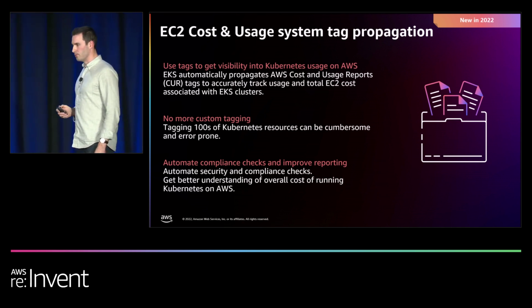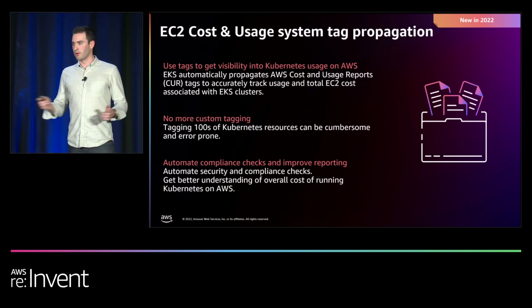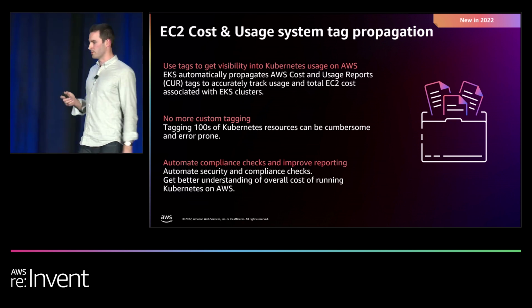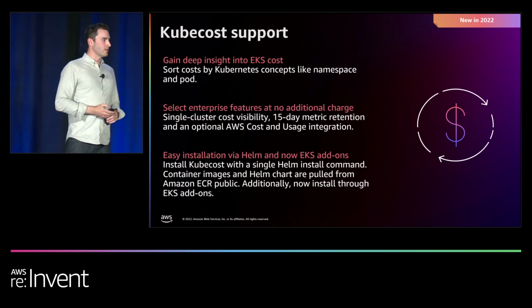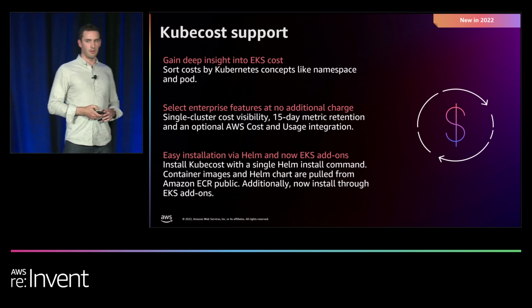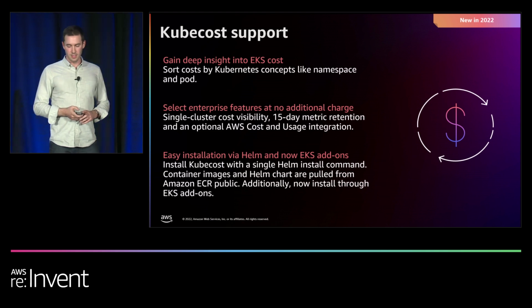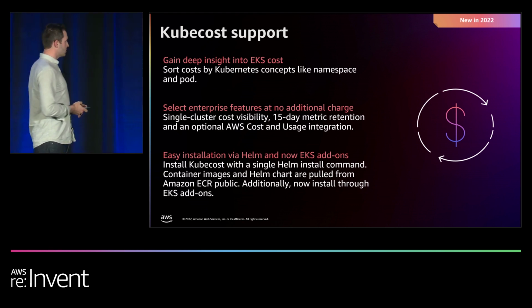For a lot of you, that's not necessarily enough. It helps, it's a start, but you're running platforms and you have lots of teams that are sharing a cluster, so you need more visibility. And to meet that use case, we partnered with Kubecost. We worked with them this year and we launched an EKS optimized version of Kubecost. And this includes several enterprise features at no additional cost to you.